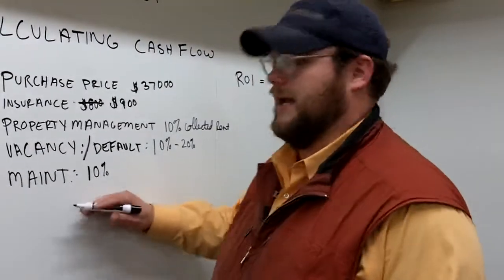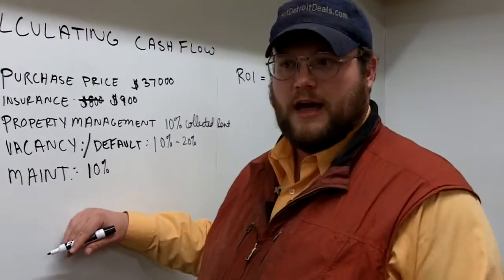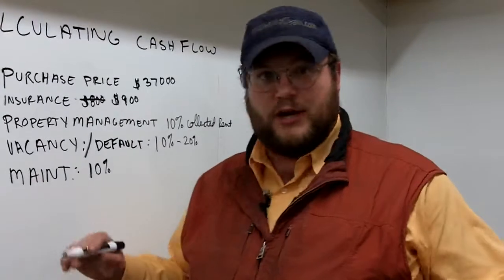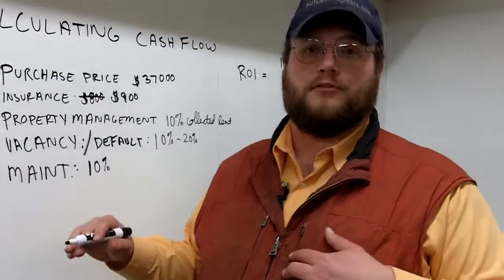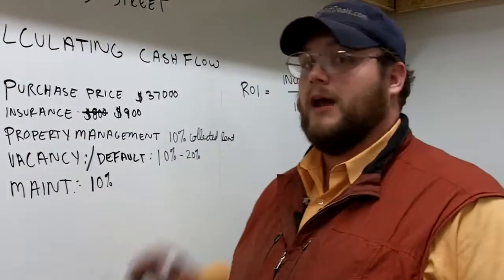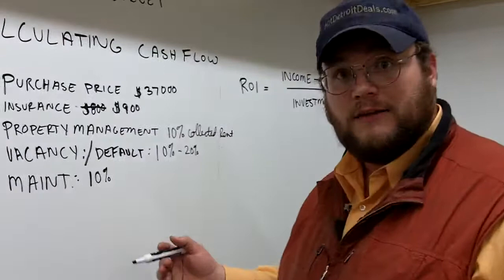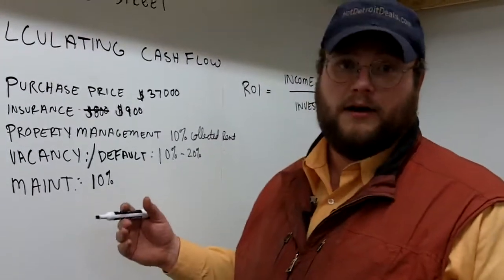You're going to want money, and I prefer to set it aside and slowly collect it over time versus write a big check or be surprised. My personal opinion, but this number is going to vary depending on the rehab you're doing and whether you're going with a regular tenant or a Section 8 tenant or even a land contract buyer.